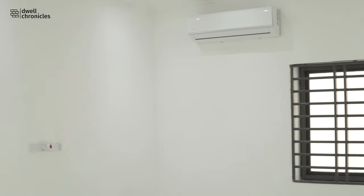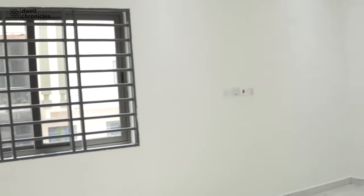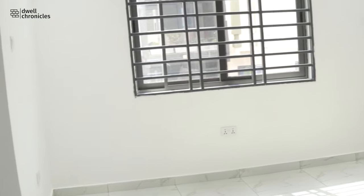The rooms are spacious, you know. You can have a queen size bed, even a custom size bed here. And there's so much space there for you. It's just similar to the other one. Now, the wow factor is the master bedroom. What I love most about the master bedroom is the walk-in closet.